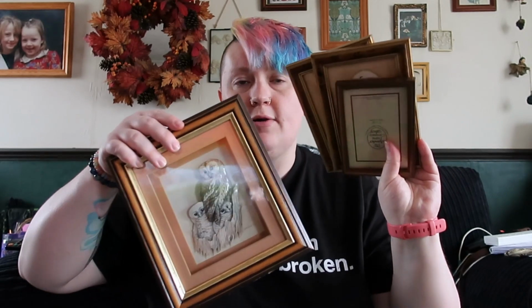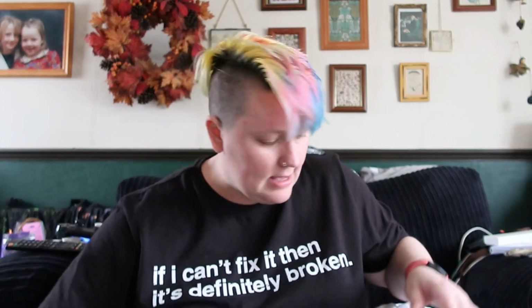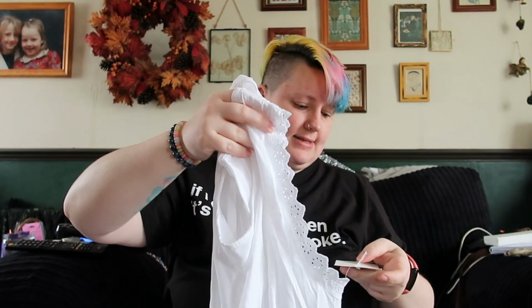Lady at the car boot was just wanting to get rid of stuff, so I got 4 frames for 50p. Bargain. Very happy. And then these are my nice bits of clothing I got, which I will end the haul with. These were all from the car boot, and thankfully I think they were all new with tags.